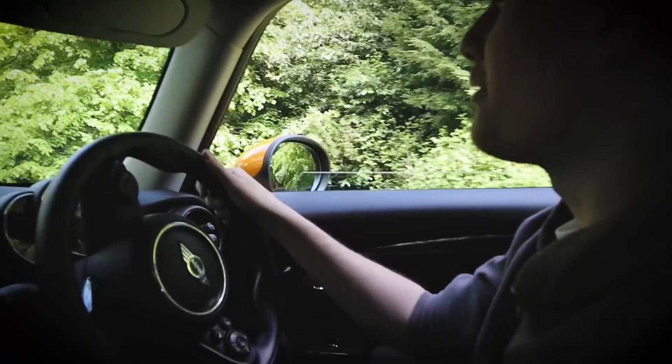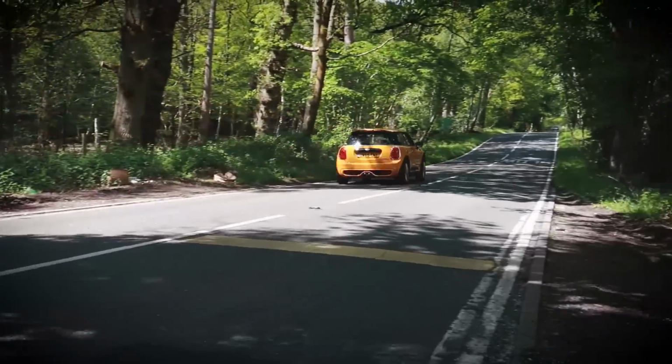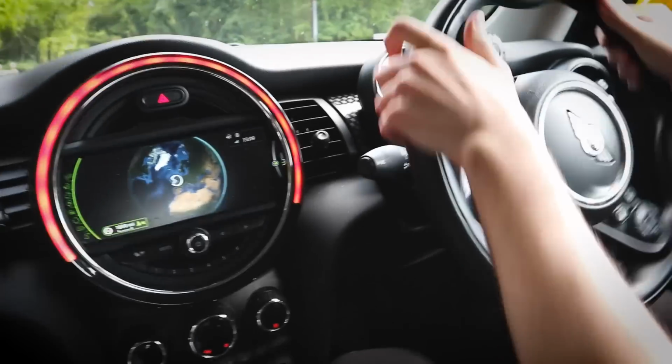It's sort of the most powerful car I've driven. Quick, catch the M2. No, the M2. Follow him. Go.